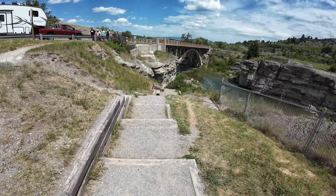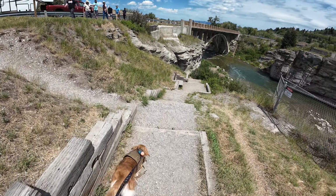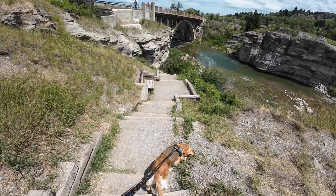What makes Lundbreck Falls especially appealing is how accessible it is. Parking lots on both sides of the river offer well-maintained viewing platforms, and a short trail lets you approach the waterfall from above and below.